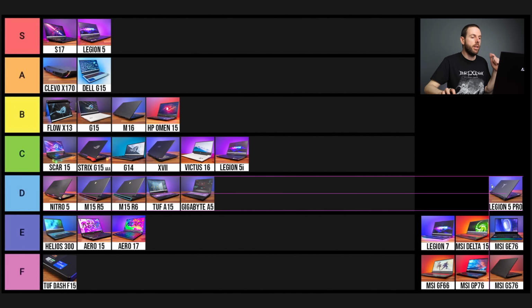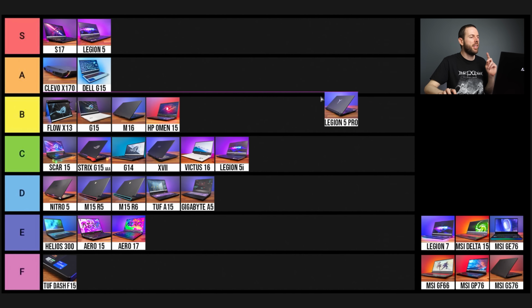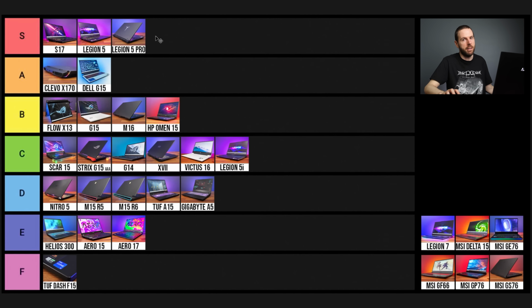Okay, next is the Lenovo Legion 5 Pro. So I think if I gave the regular 5 an S, I'm probably going to have to automatically give this one an S too, because essentially it's just a beefed up version of the Legion 5. And this is also another 16-inch model like the ASUS Zephyrus M16. So you get that 16:10 screen. I think they might be using the same panel. Can't remember exactly, but either way, it looks pretty nice.